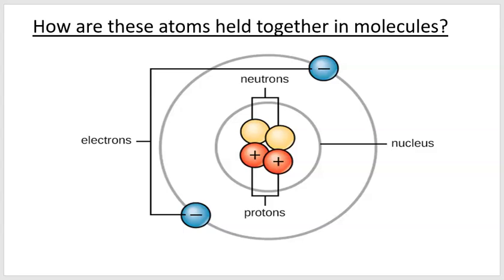In the first video for the chemistry review, we took a look at how atoms are held together in molecules. If you look at the structure, is there a chance that the protons and neutrons inside the nucleus are going to be able to interact easily with things in the surrounding area? Probably not. What will be able to interact a little easier with other surrounding atoms is the electrons.